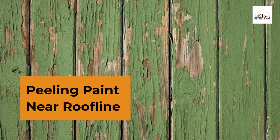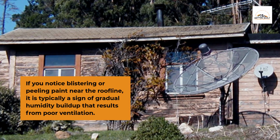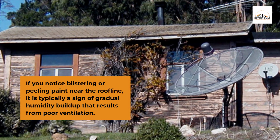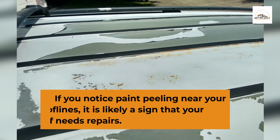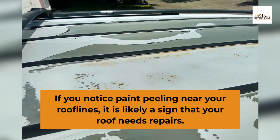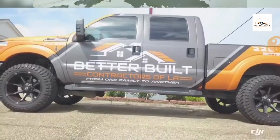Peeling paint near roofline. If you notice blistering or peeling paint near the roofline, it is typically a sign of gradual humidity buildup that results from poor ventilation. If you notice paint peeling near your roof lines, it is likely a sign that your roof needs repairs.